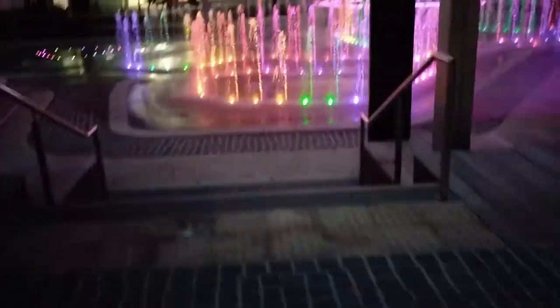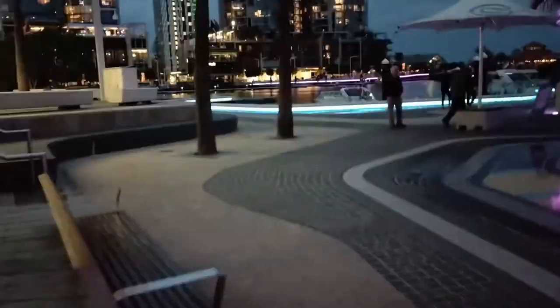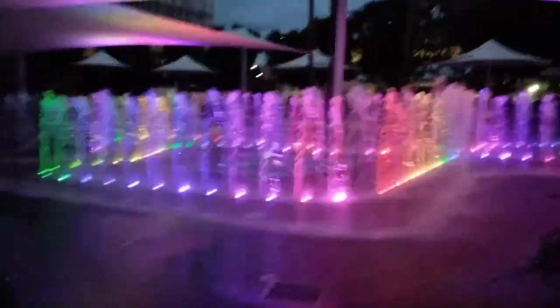So here is the water feature, Elizabeth Quay. Nice and colorful in the night. Look at the city up there. So beautiful. Nighttime views. I don't know if you can hear me over the water. We need an even quieter place. Look at the views here. Remember when the bell tower was all by itself? Now look at it.